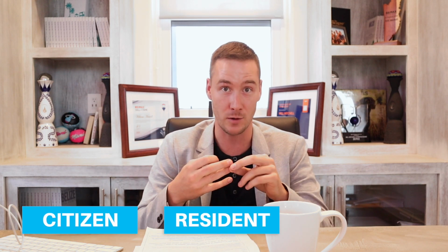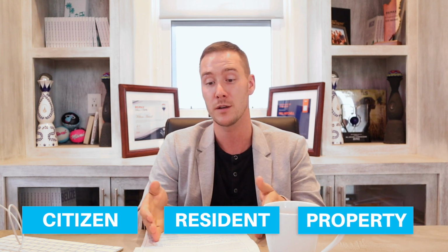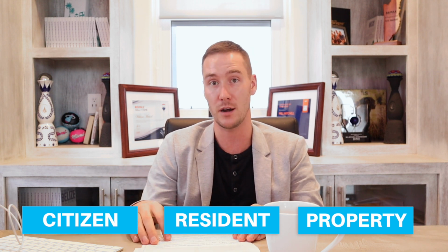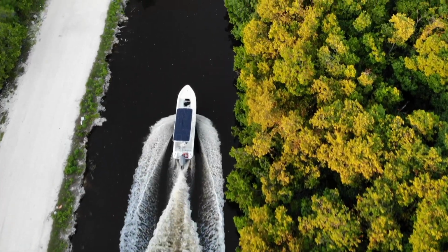So when you're going to apply for that permit and get your captain's license, they're going to want to see one of three things. One is that you're a citizen. If you're not, they want to see that you're a resident. The third option is to show that you own property here. The route that most people take is just showing they own property. From there, you can go through the process of getting your captain's license and getting your boat registered.